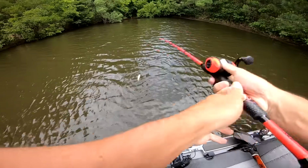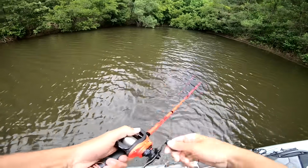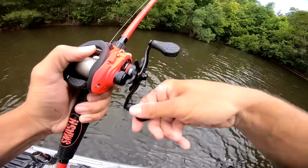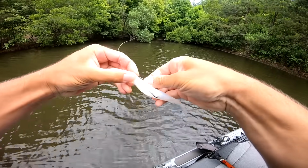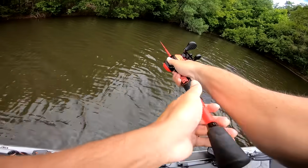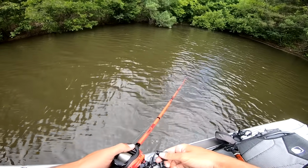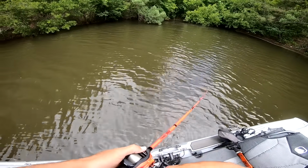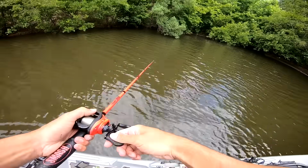Should be another one back here. Oh, that's mine. Oh, what? The fish ate it like a topwater. Oh my gosh. No way. Let's throw it back in there. Oh gosh, that was crazy. Now he's not gonna bite again. I never stuck him. Oh, he almost fell in.